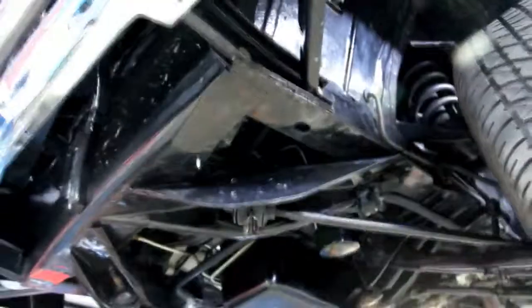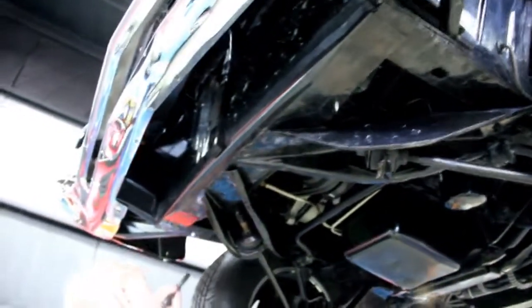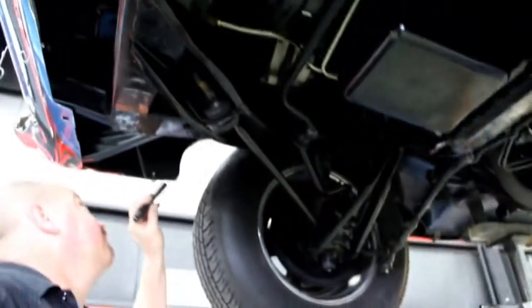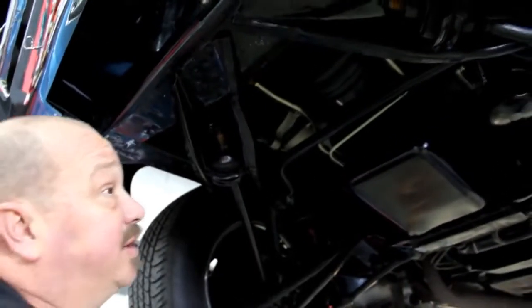Of course, it is a 390. This is an S code Torino. It would have come with a 390 in it. The wheel wells are nice and clean. Radius arm bushings are in good shape. This is just one beautiful car underneath.